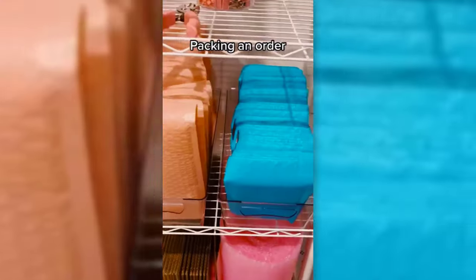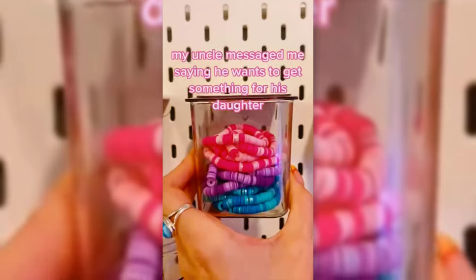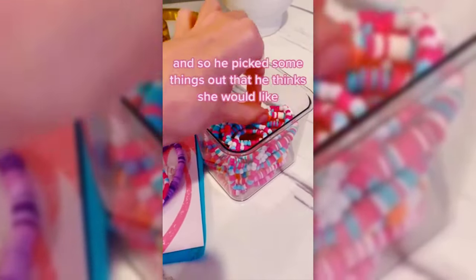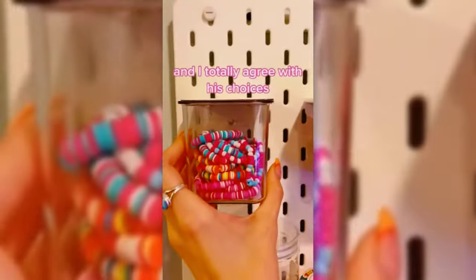Today, we're packing an order for my cousin, but this is actually a surprise. My uncle messaged me saying he wants to get something for his daughter, aka my cousin. It is actually perfect timing because we just opened our new launch, and so he picked some things out that he thinks she would like, and I totally agree with his choices.